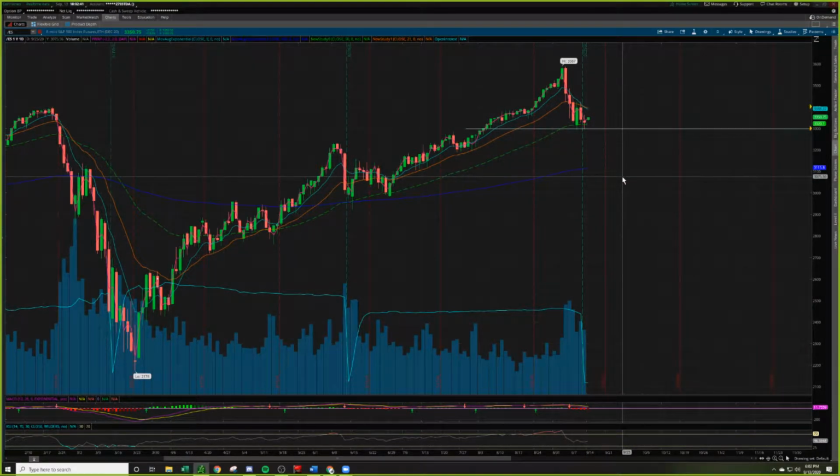There is a lot of negative news looming over the market right now, but that may already be priced in with this dip right here. So could we see more of a sell-off? Sure. But the technicals are telling me that we could also see a potential bounce here.